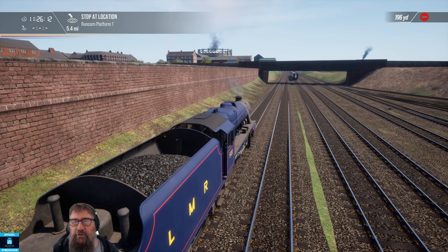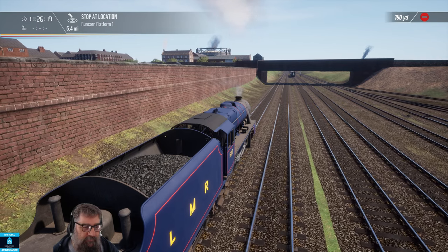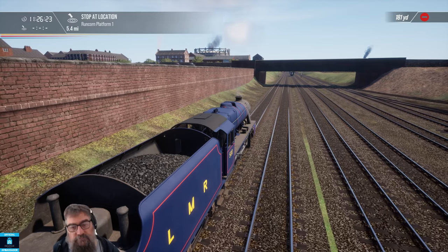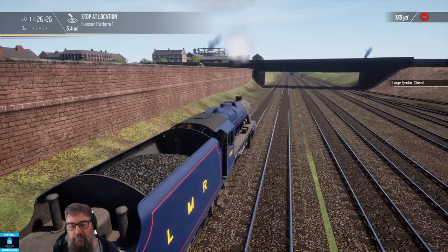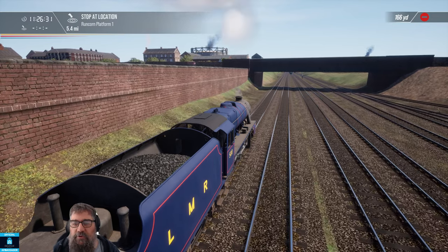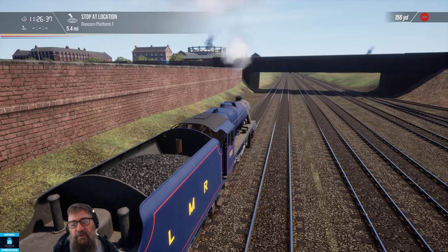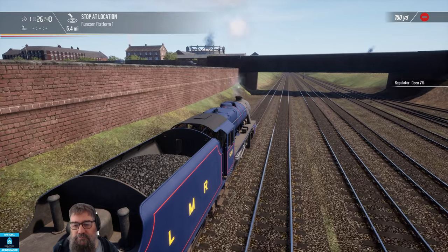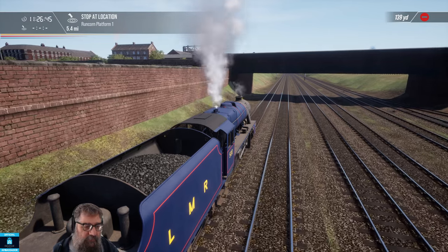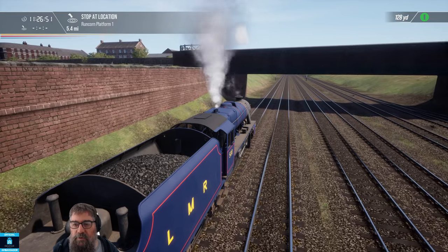Not that I think I should move yet, because I can't see that signal, which means it should have a repeater or be really tall so you can see it over the bridge. So we'll just chuff ahead until we can see it. Nice and gentle. And put up with the noisy thing. Ah, we have a green.